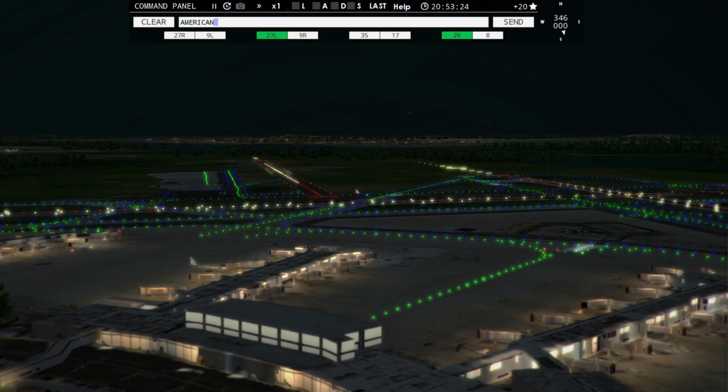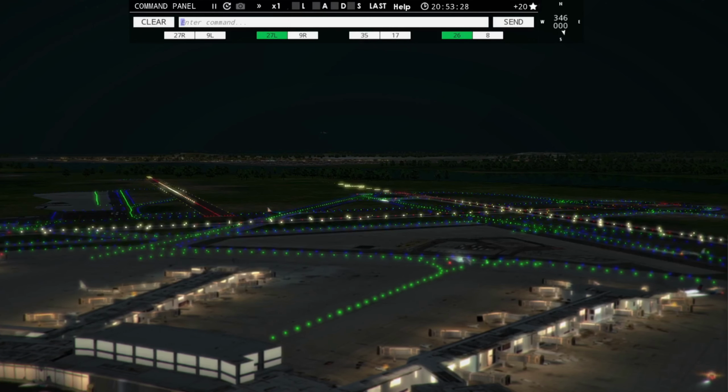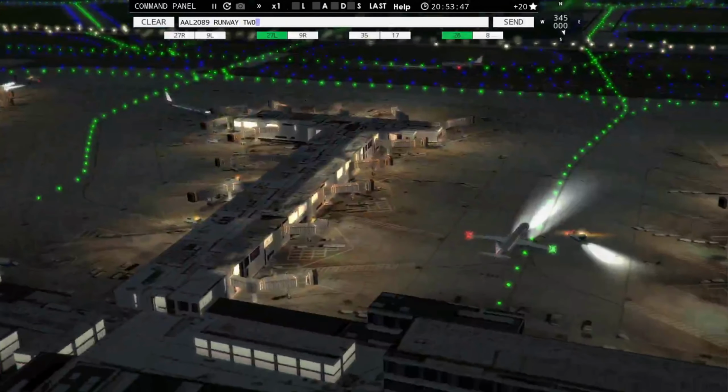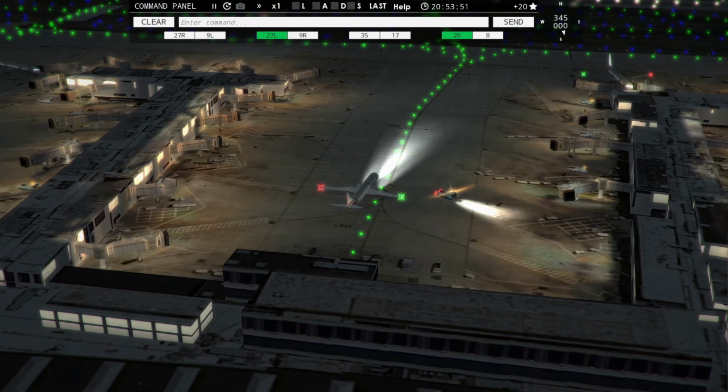American 1781, runway 27 right, line up and wait. Runway 27 right line up and wait American 1781. All right, we're going to go ahead and get him to line up and wait. We have one coming in on 27 left, next door. Philadelphia ground, American 2089er ready to taxi. American 2089er, runway 27 right, taxi via Kilo. Runway 27 right taxi via Kilo American 2089er.